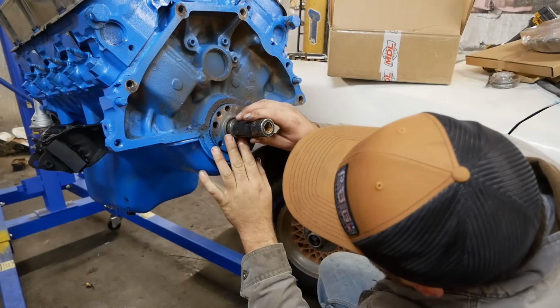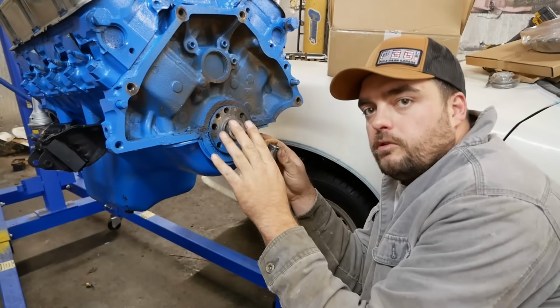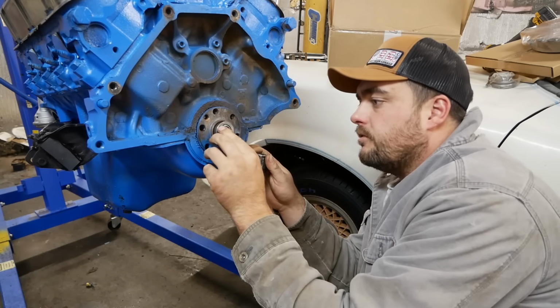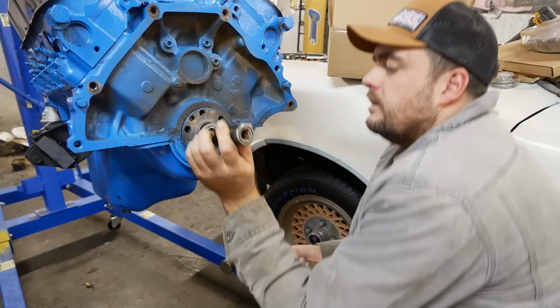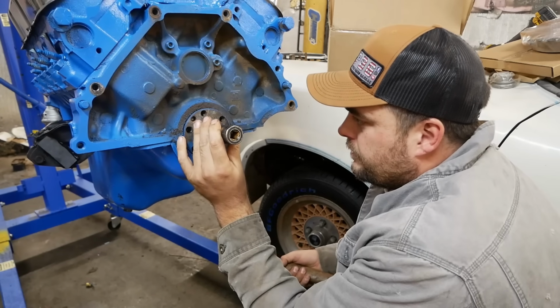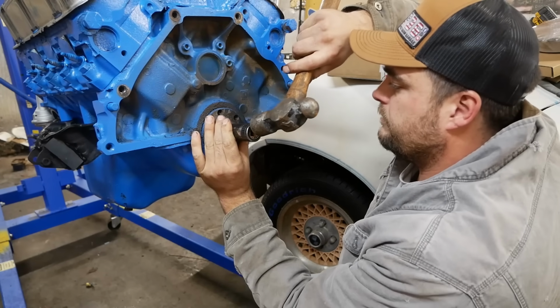You gotta drive these in. If you're doing a bushing, you use like a wood block and just beat the shit out of it, right? These, you don't wanna hit on the middle there. You don't wanna hit where the bearings are, so a socket might work better.